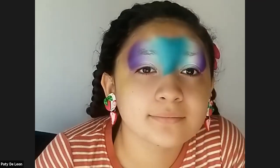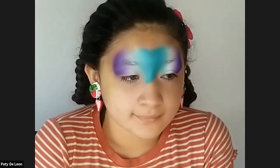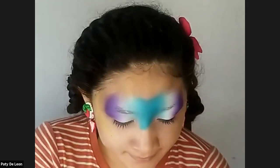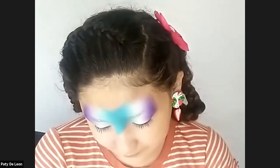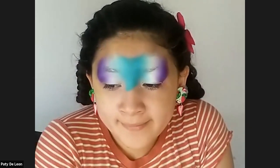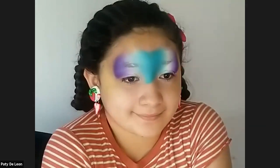Oh, that's good. Okay. Now I'm grabbing another flat brush. This one is from the same brand. What's the name of the other one? It's Alaya, but this is the number 8. And I'm going to grab the colors on this cake, which is purples, to do the bird in the middle.